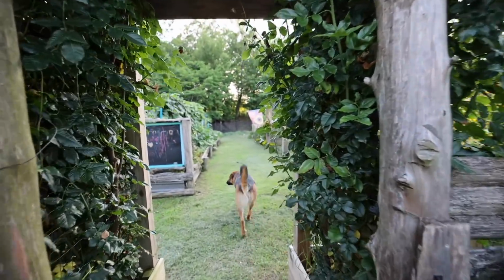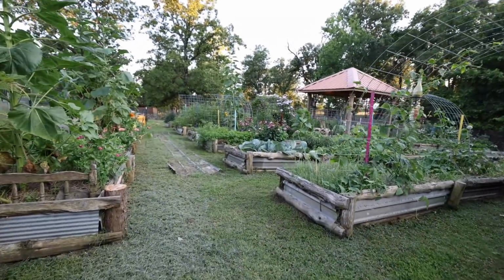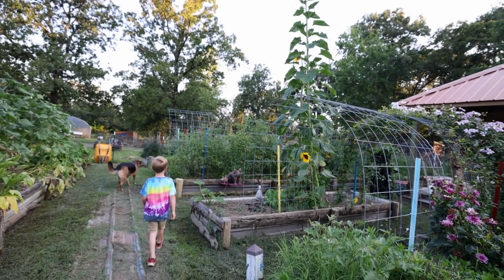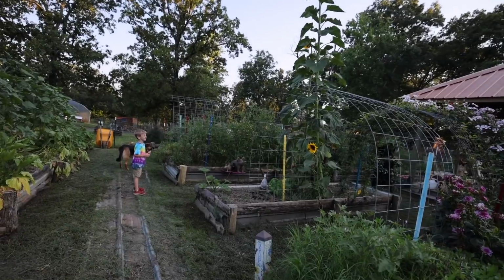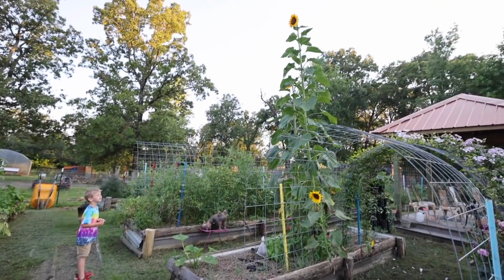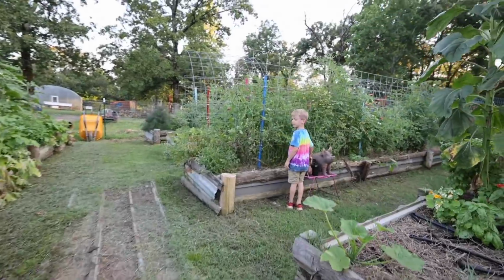I want to go see that flower. You wanna go see the sunflowers? Wow, that's so tall. Taller than me. Ben, that is at least 2 dads tall. It's amazing, huh? Yep. You wanna check for tomatoes?